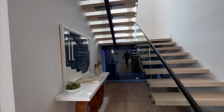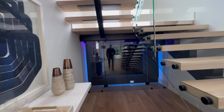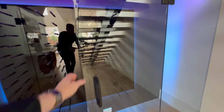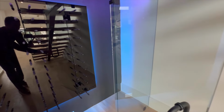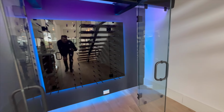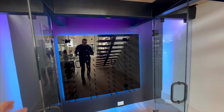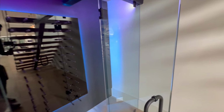And look at this, guys. This is so rare to have this. Under the staircase, wine cellar. That is awesome. This lighting, guys, is phenomenal. Lighting makes a huge difference in these houses. Just pops. Look at that. That is phenomenal.